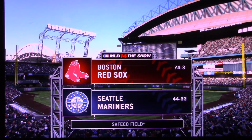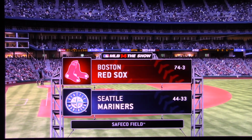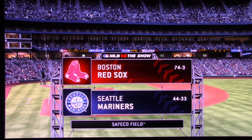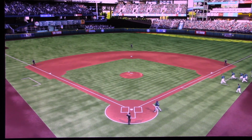Safeco Field here in Seattle. Tonight, Game 2 of this 3-game series between the Boston Red Sox and the Seattle Mariners. Hi again, folks. Matt Vasgersian here for what promises to be a good one. Alongside me are Eric Karros and Steve Lyons.